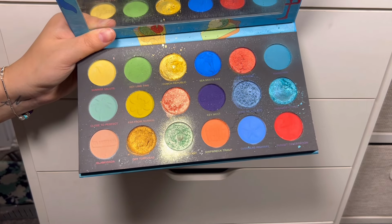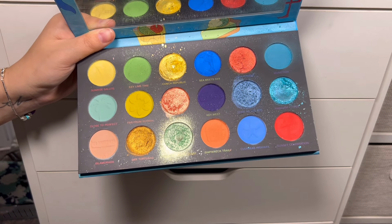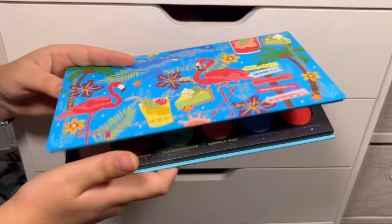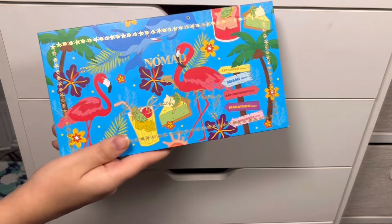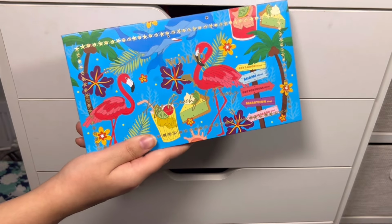I feel like Nomad has just stepped up their game within the past year and a half with their formulas, and I'm just ecstatic to see what the Halloween release is this year. Like, I cannot wait. So yes, but this is what the palette looks like. Super beautiful, good quality, so yeah.